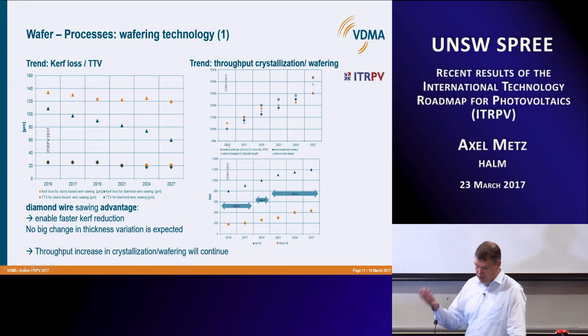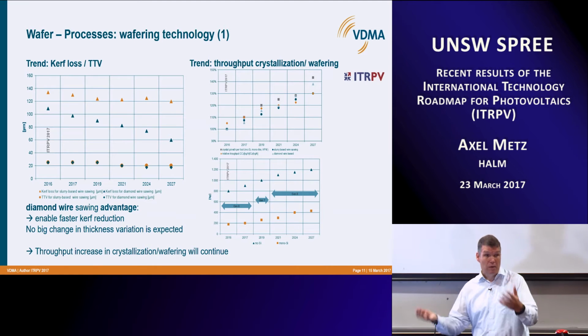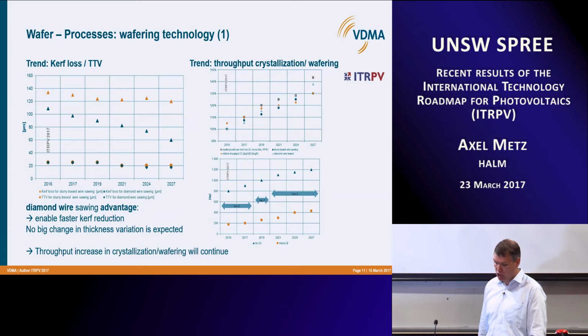Generally, also in wafering and crystallization, the throughput still increases. One should see that this is only a relative throughput increase. So we put the 2016 values basically at 100%, then it's a spread from there. So all technologies will increase. But for example, diamond wire sawing as of today is 2 times up to 3 times as fast as slurry-based wire sawing. So that's why people are moving to this new technology, because it has a much higher productivity. Also concerning the wafer growth equipment, the ingot masses, for monocrystalline as well as for multicrystalline, get bigger. You add more mass to the ingot also to add to the productivity and reduce the costs.